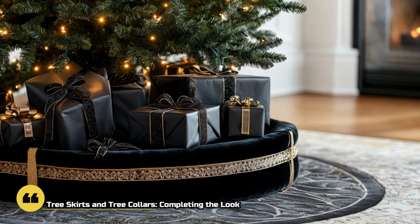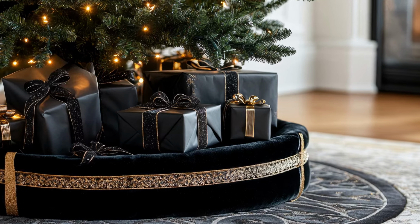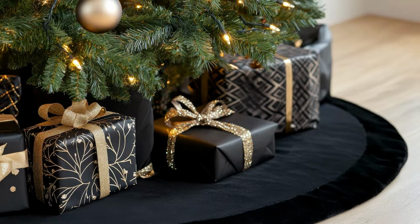Tree skirts and tree collars, completing the look. Don't forget the base of your tree, as it plays a crucial role in tying the look together. A black velvet tree skirt or a metallic tree collar provides the perfect finishing touch.